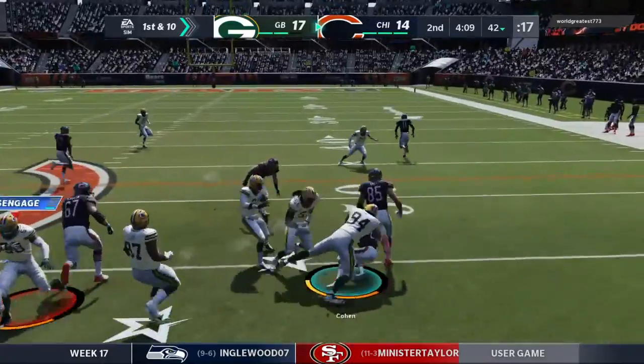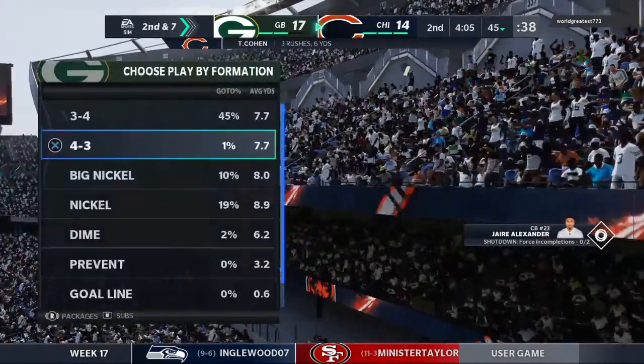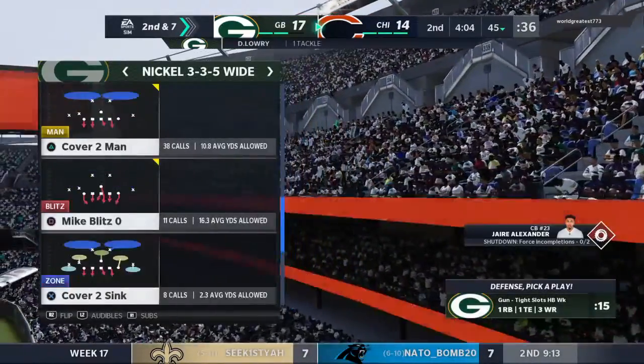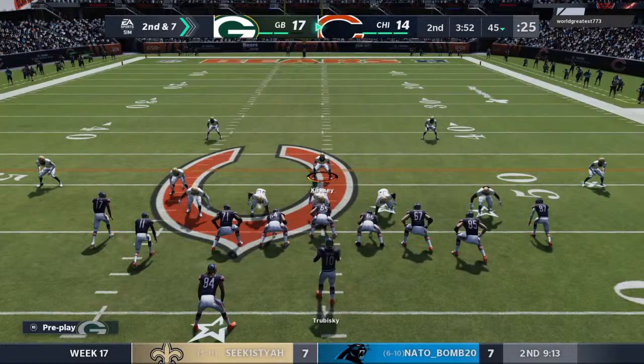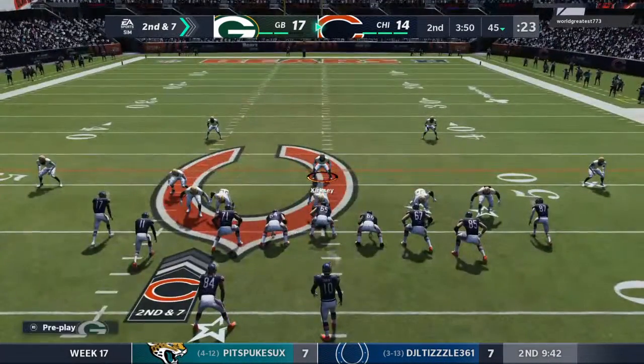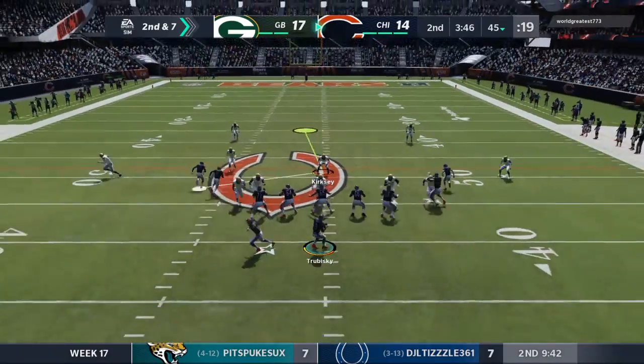Trubisky gives to Cohen, and 3 yards there takes him to the 45. Cohen, the ball carrier. Give credit to the defense for stringing that play out, and they gave up no cutback angle. You know he's trying to dart through. No place for him to go. A nice job there, only giving up a 3-yard gain.